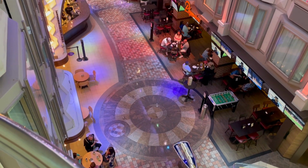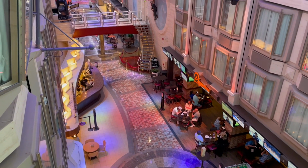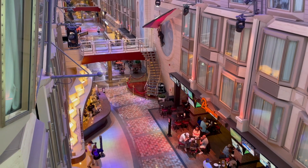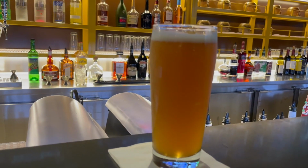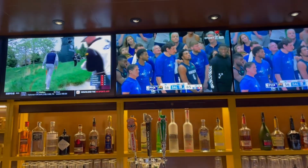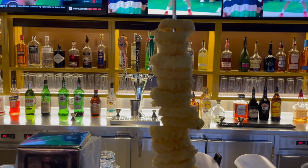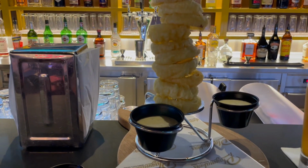NBA playoffs were going on, so I headed right back to the Royal Promenade and tried out some of the food and drink at Playmakers, which is included in my unlimited dining package. Again, $20 credit per person. They have some really high-end food, high-end American food, I should say. Got a lot of beers on tap. But these kind of tempura onion rings were fantastic.